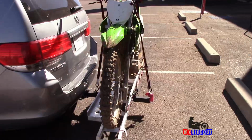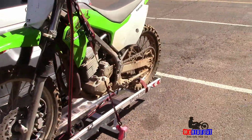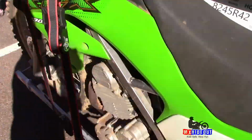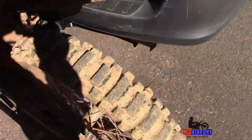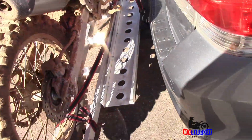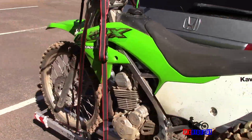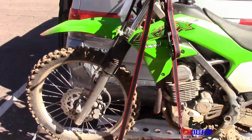Well, we made it the first 3-ish of 25 hours, and the bike hasn't moved at all. Hitch still seems as solid as it was when we started. All the straps are there and tight. So we will keep on trucking.